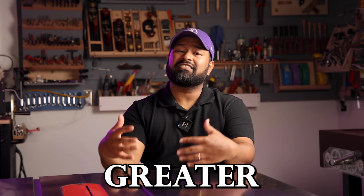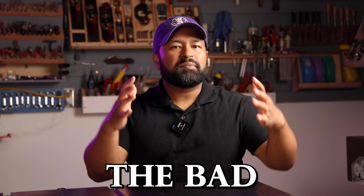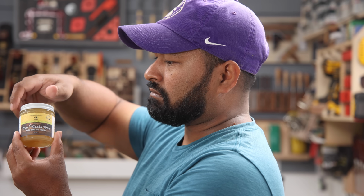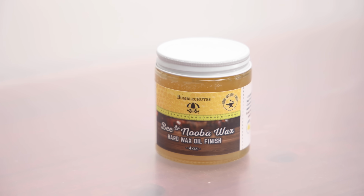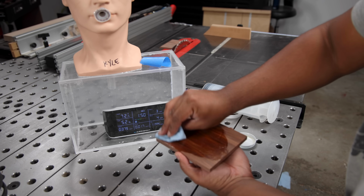Greater than 1 milligram per cubic meter, especially greater than 3, is considered to be pretty harmful. If you're familiar with lacquer, the testing results wouldn't surprise you because many finishes, including lacquer, smell horrible. The bad smell is your brain telling you something isn't quite right. But what about hard wax oils? Some of them smell really nice, like this Bumbleshoot that could be used as a citrus orange candle from Home Goods. I'm gonna apply some of this finish on a small piece of wood and let Kyle's lungs tell us how it stacks up.